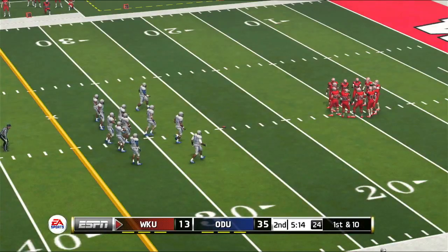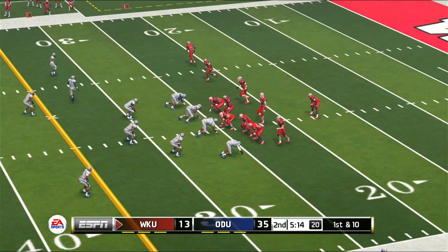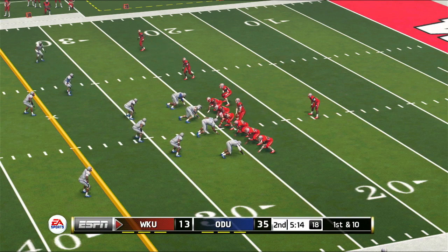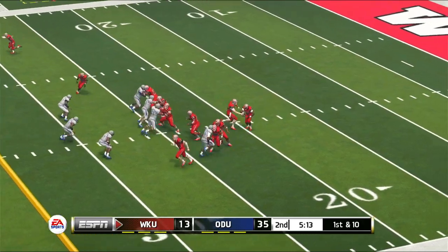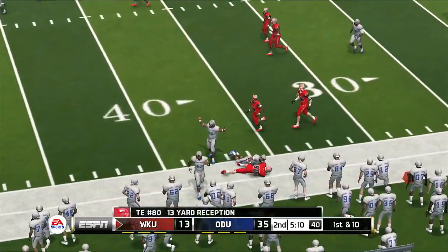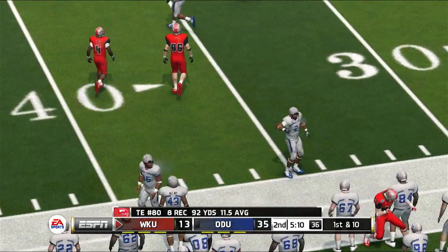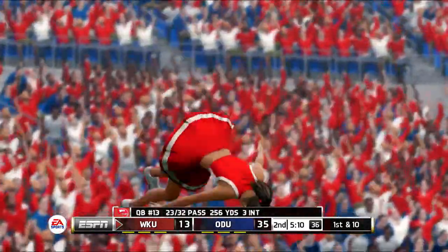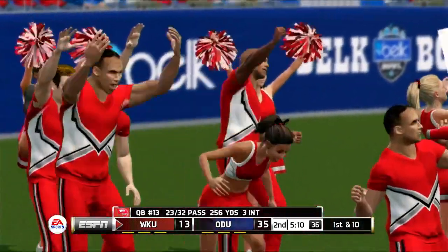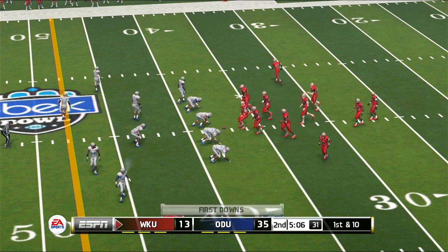It's still only the second quarter. We've got a lot of football left, but I've got to say, this one is teetering on the brink of a blowout. Calls it in as he's pushed out of bounds. Gain of 12 yards. That makes it first and 10. Man left. It's first and 10. Ball on the 37.